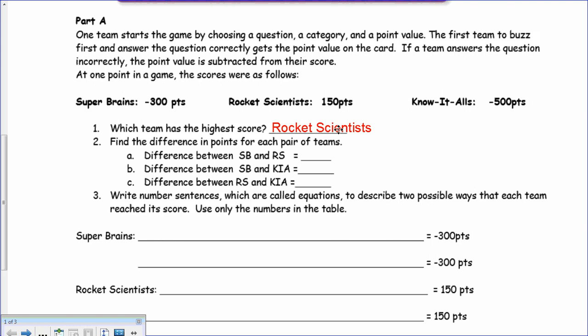So what's the difference between the Super Brains, which is negative 300, and the Rocket Scientists, which is 150? Lily? 450. It's a 450 point difference, right? How'd you figure that out? So 300 from 150 and you got 450? Good. What about from the Super Brains to the Know-It-Alls? What's the difference there? Aiden? Yeah, so it's a 200 point difference. It goes down 200 more points. So actually the lowest score goes to the Know-It-Alls because they're the furthest away from 0, right?